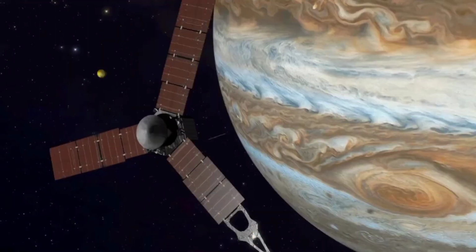Amen. Okay, guys, let's see today's story. In 2011, NASA launched a spacecraft called Juno to travel to the planet Jupiter. In 2016, it arrived and began orbiting Jupiter.